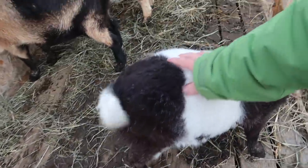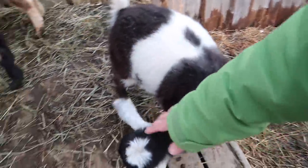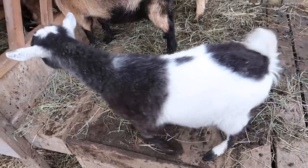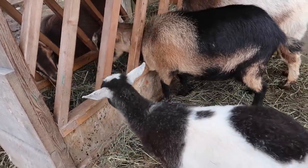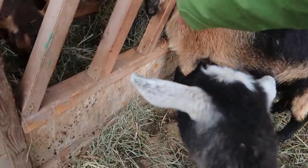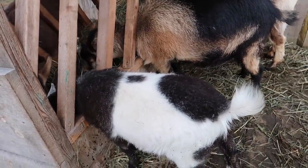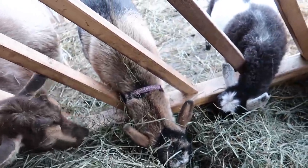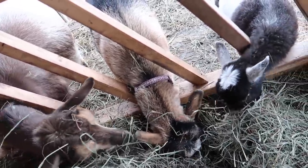Good girl. Yeah, good girl. Don't let the older goats boss you around. Be nice. Even though Hope's the low goat on the totem pole, she doesn't let that bother her. She gets right in there for feeding time.